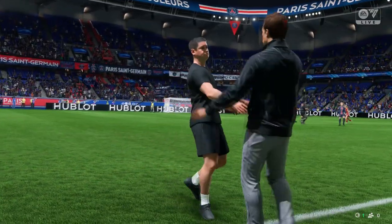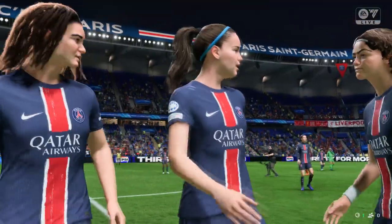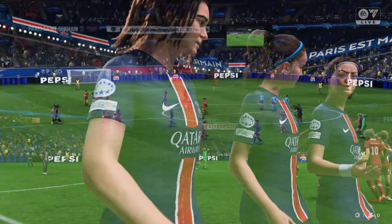Well, that was a vital win after losing their first game. That was a much better display today. If they can get something from the next match, they'll be in a decent position.